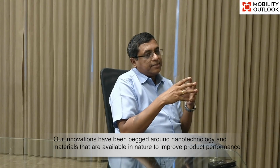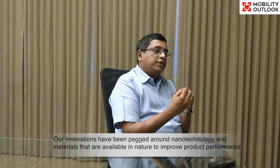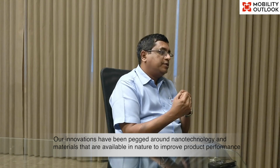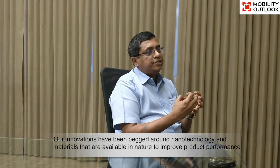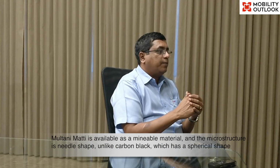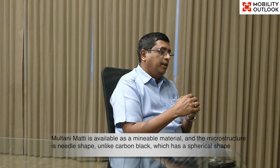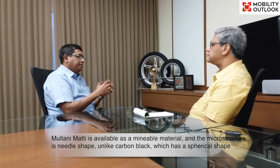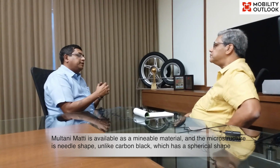Yes, so our innovations have been driven towards, as I said, using nanotechnology and materials which are available in nature, eco-friendly materials. How can we leverage these materials and technologies to improve product performance? Case in example is this nano material, the Multani Matti, what you said, which is available as a mineable mineral. It has got a needle structure. Unlike carbon black, which is more spherical in shape, the microstructure of this material is needle.